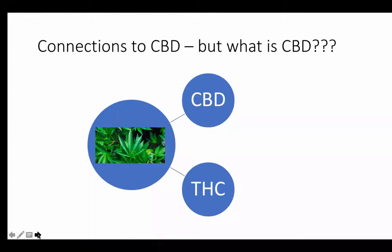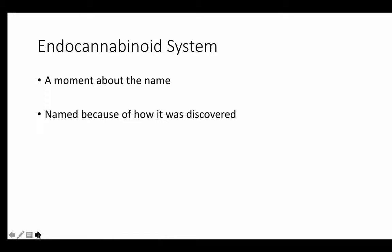So the other thing you'll often hear with this is its connections to CBD. So we're going to talk a little bit about what some of these acronyms are, just to make sure we're all on the same page together. So along with that, we're also going to be talking about something called the endocannabinoid system. And I just wanted to mention a thing about the name.